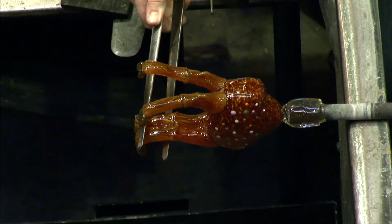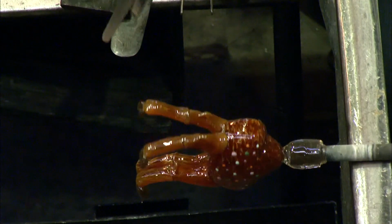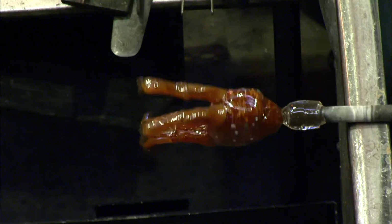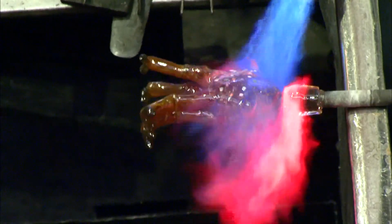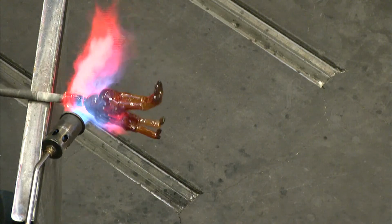Sometimes you'll see us torch the punty. If we want to let the piece cool and stiffen up, we can torch the punty and make sure that's still stable. But temperature management, that's a big thing that we talk about. So that's what she's doing here. She's got the legs where she wants them. She'll let them lose heat and stiffen, but we've got to keep everything else warm enough.